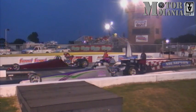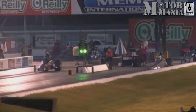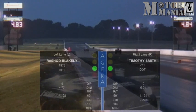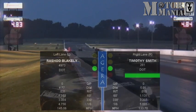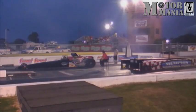Timothy Smith, Rashad Blakely, Arkansas and Alabama. Smith part of that Roanoke Mafia. Double breakout. Smith breaks out the least. Margin of victory, look at that, .005.